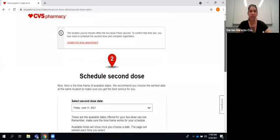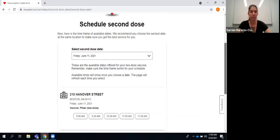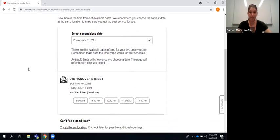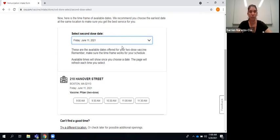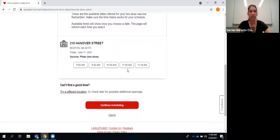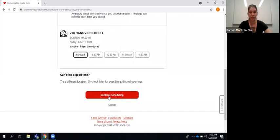CVS also requires that you schedule your second dose while you are scheduling your first dose. So it will automatically choose the most appropriate date for your second dose based off of the time frame for CDC for which specific vaccine you are receiving. So it will give me Friday, June 11th, and the same location, 9 a.m. Continue scheduling.